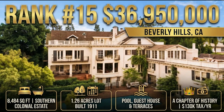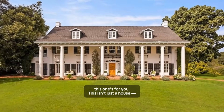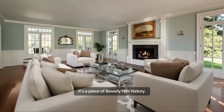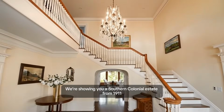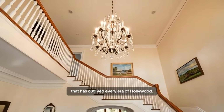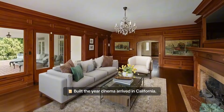15th place, $36,950,000. True collectors of legacy, this one's for you. This isn't just a house, it's a piece of Beverly Hills history. We're showing you a Southern colonial estate from 1911 that has outlived every era of Hollywood. Built the year cinema arrived in California.